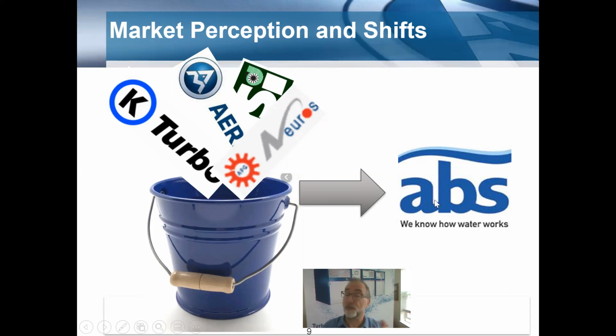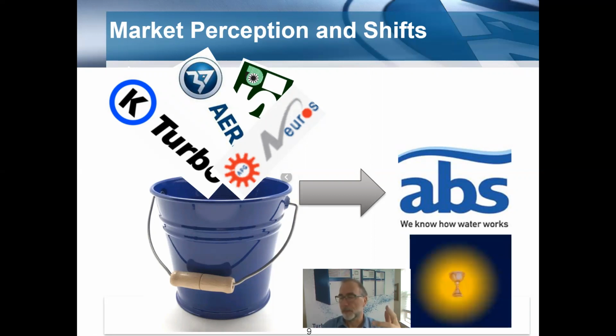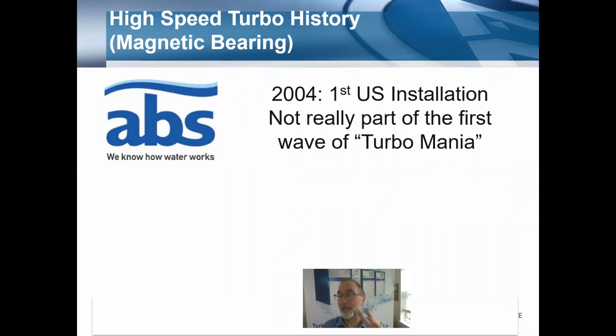And the biggest company, or the first company that was out there involved in that technology, was a company called ABS, and they've been since purchased by Sulzer, so you're probably familiar with that. But was that the holy grail of the turbo market? Well, ABS actually kind of beat the airfoil bearing turbo technology to the market. They had their first installation in the US in 2004, which was well ahead of the airfoil bearing turbos, but they really weren't part of that whole wave of turbomania. And that may have been a business decision or a marketing decision, whatever the case may be. They had the first ones, but they didn't really have a big majority of the market.